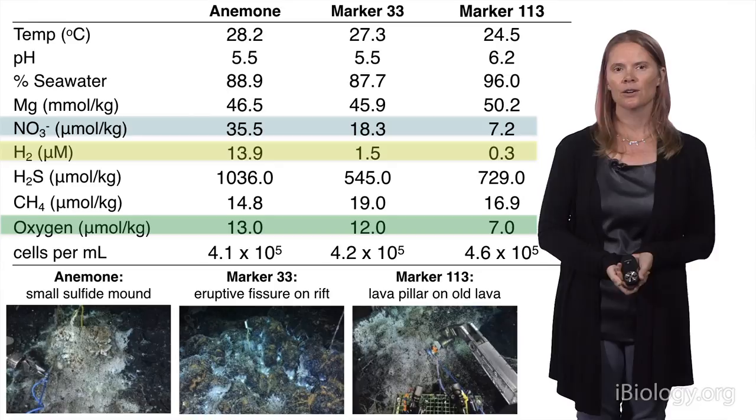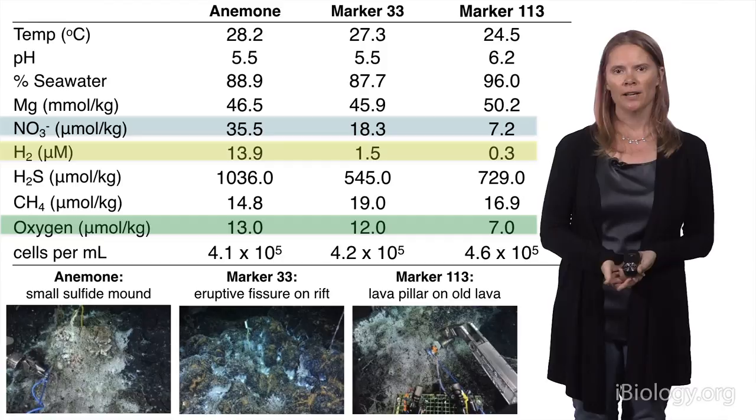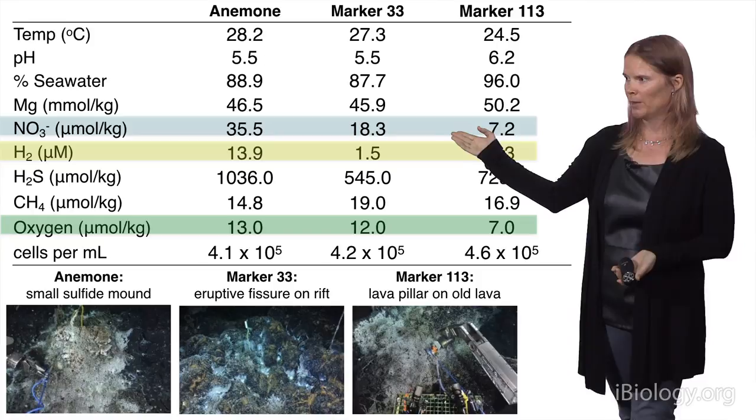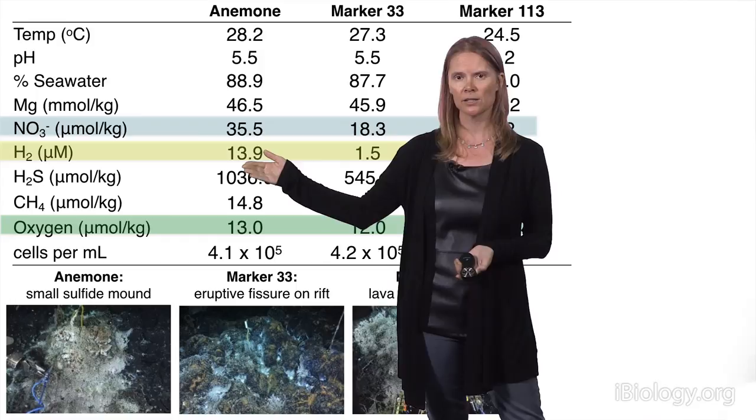The first, in blue, is nitrate. The Anemone vent has a lot of nitrate in it. And if you draw your eye down in green, it also has the most oxygen. So this vent in particular is rich in electron acceptors. If you go to the other end of that nitrate column and look at Marker 113, the nitrate is much lower. And if you pop down there again to oxygen, you can see the oxygen is also lower. So we're going from a more oxidizing to a more reducing environment.